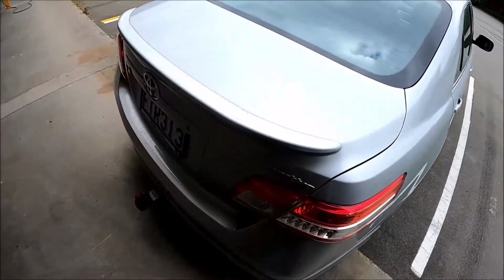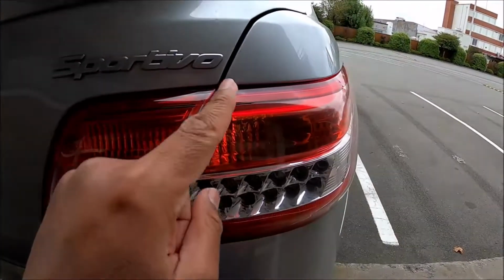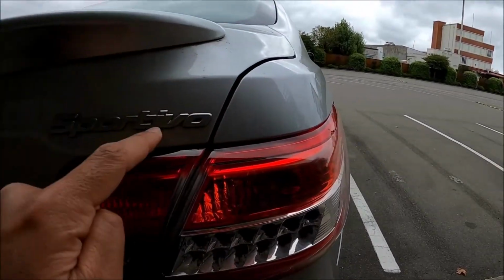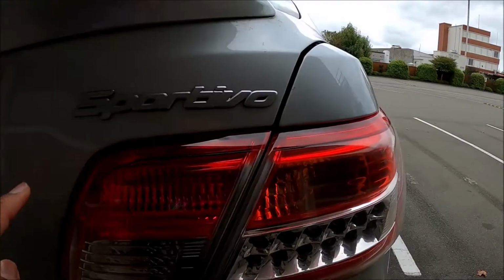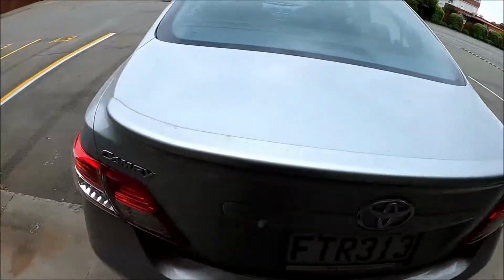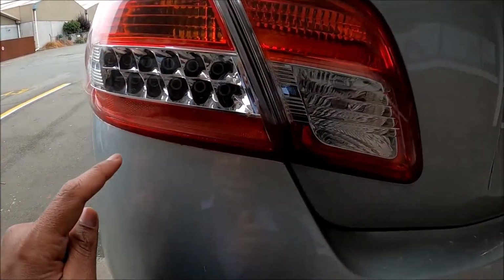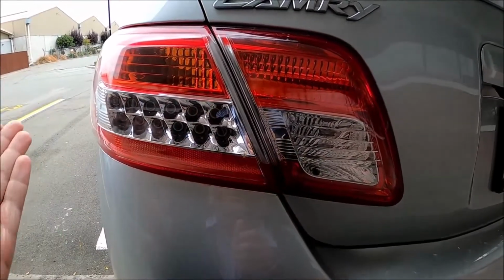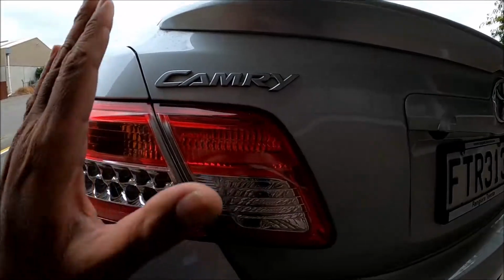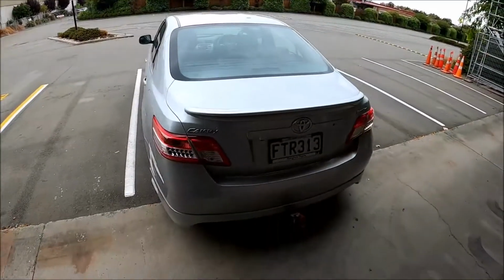Alright, so now we're going to go into the boot. Now you can see where the rear quarter panel meets the boot, the lines are relatively straight, and the lines of the light are relatively straight here. Now if this has been in a crash, you will see that these will not be straight. These are perfectly straight, and the car has done 138,000 miles. It's perfectly straight, so the boot to the quarter panel is straight and there's no issues right there.